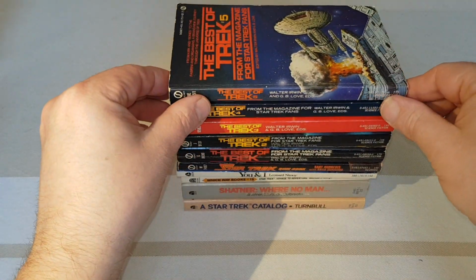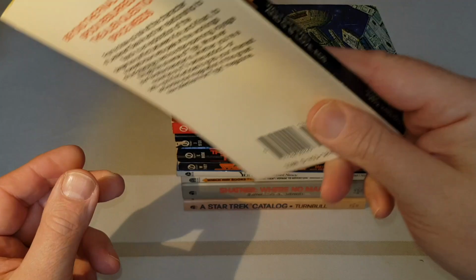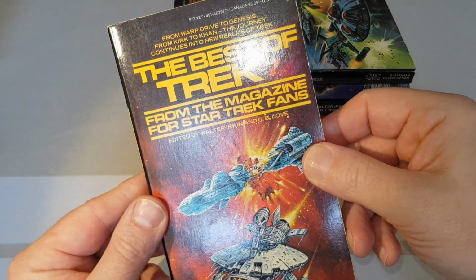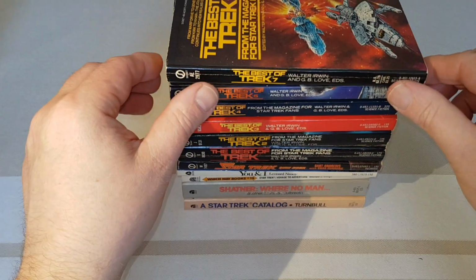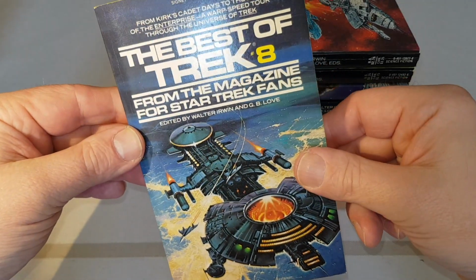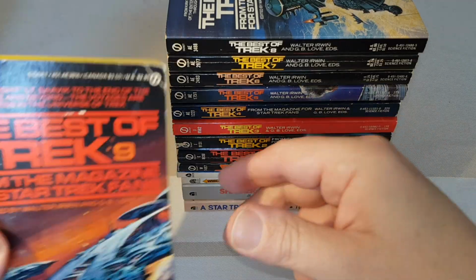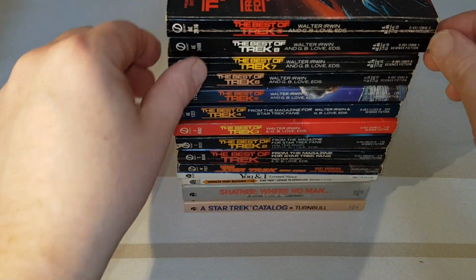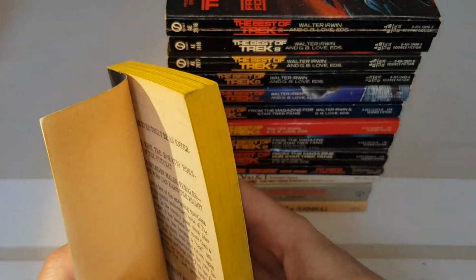So that's number 5. I've got them up to number 10, I think. But as I said, I'm pretty sure they did some, and then they did the best of Trek, which were like larger format books, and they did a couple of volumes of them as well. That's number 8 there. I said these were published with some regularity. Number 9, and that's number 10, which is the most up-to-date one I've got.